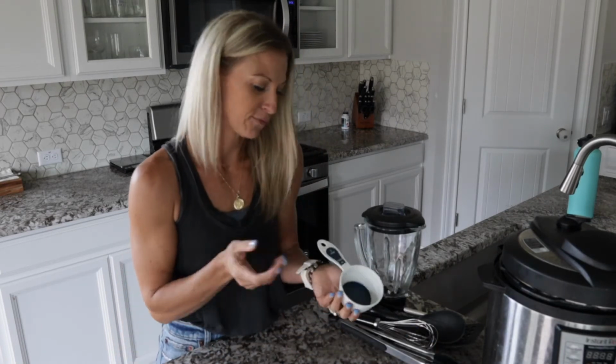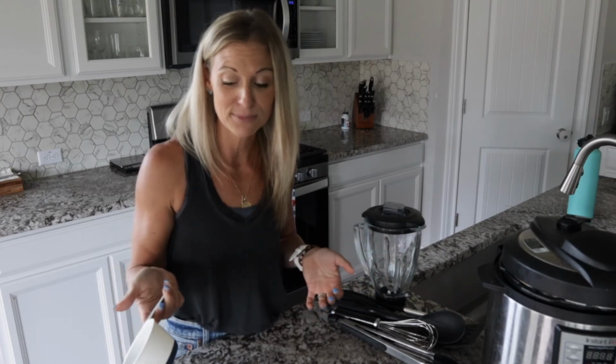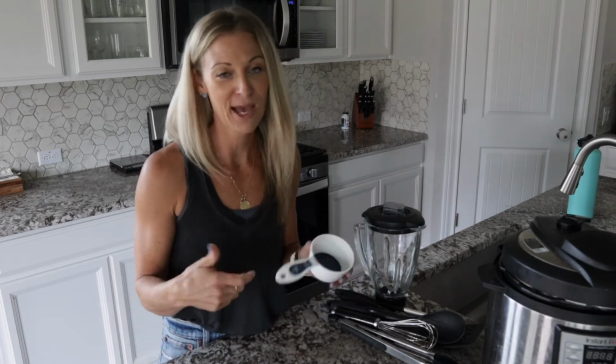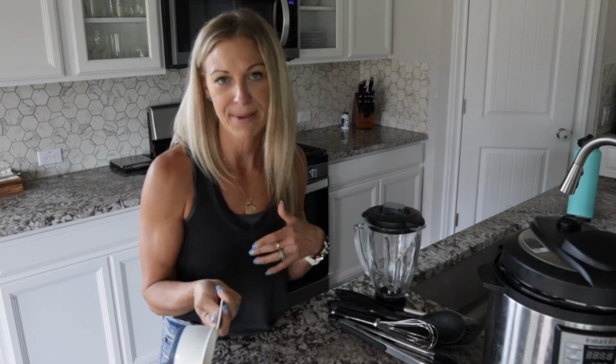Now, obviously most of us have measuring cups, so I get these from the dollar store because the babies like to play with them so much. I don't think they need to be fancy. I have a couple glassware ones that stay up high, but measuring cups are great if you're a big baker.